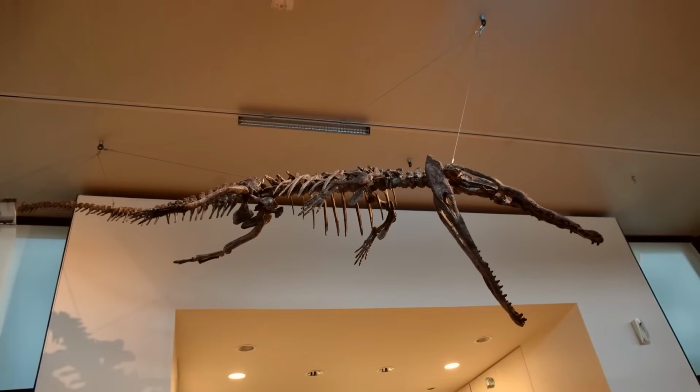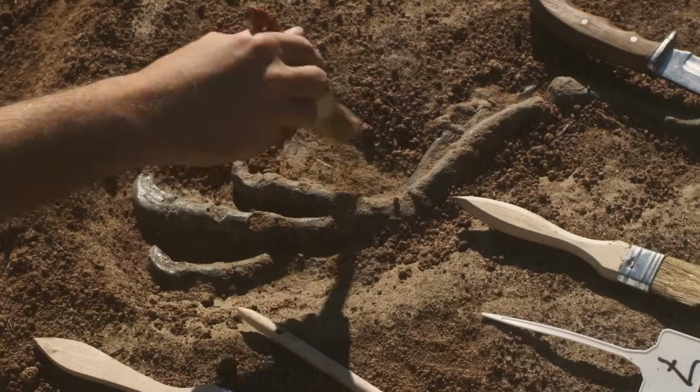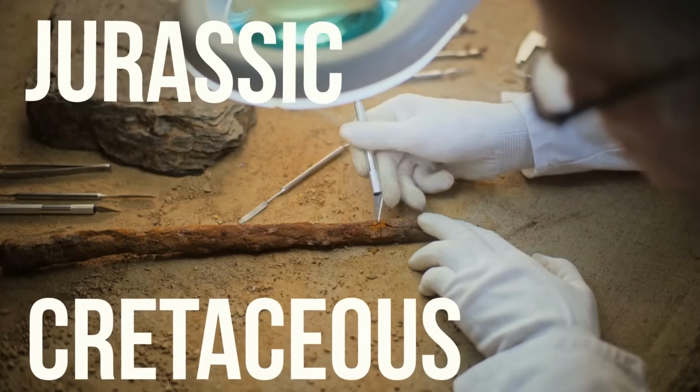This discovery is a big deal because it shows that these crocs stuck around longer than we thought. Before this, scientists believed that they disappeared during a minor extinction event between the Jurassic and Cretaceous periods.